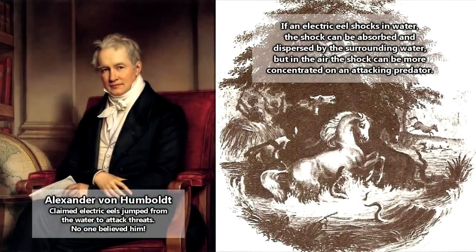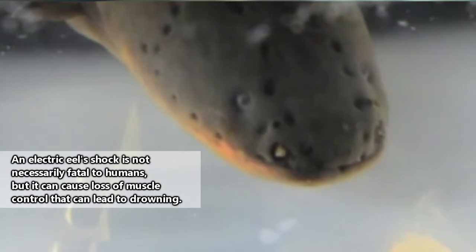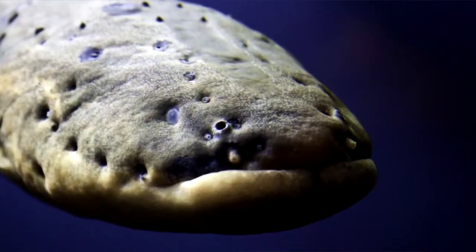For a long time, scientists didn't believe a fellow scientist's observation of this phenomenon on horses, but now it's known to be absolutely true. And considering electric eels can produce more than 800 volts of electricity, that would literally be quite the shock. Electric eels can reach 6 to 8 feet in length. That's longer than most people are tall.